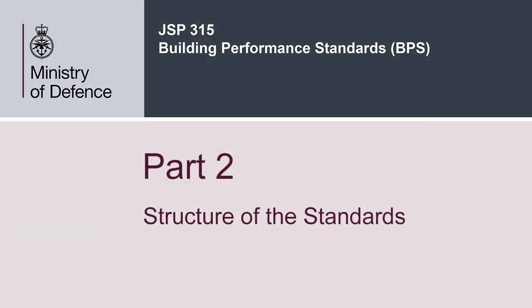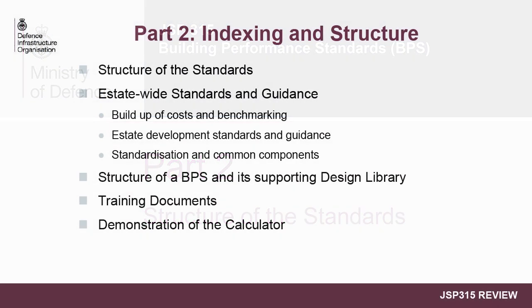Part 2. Structure of the standards. In the second part of this presentation, we'll describe the indexing of the standards. We'll outline some of the key points in the estate-wide standards and guidance applicable to all standards, but which are aimed at delivering the key objectives of the review. In particular, we'll cover the build-up of costs and benchmarking, the estate development standards and guidance, and the standardisation and common components. We'll outline the structure of the main BPS and its supporting design library. Several training documents are included in both text and video form. We'll also give a brief demo of a calculator.